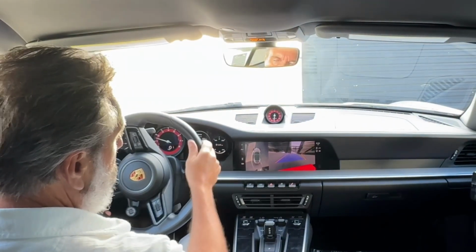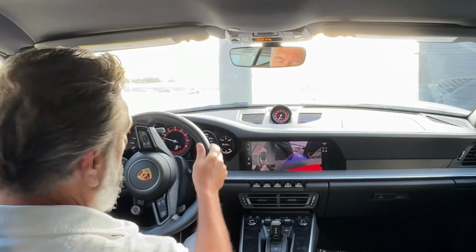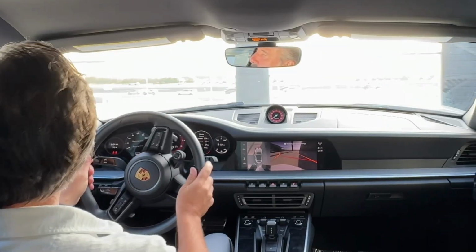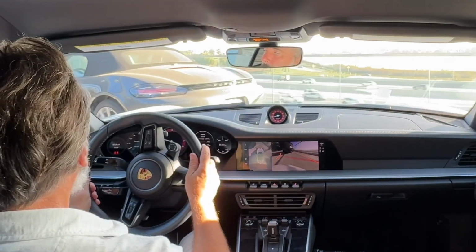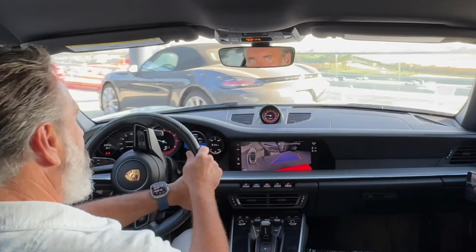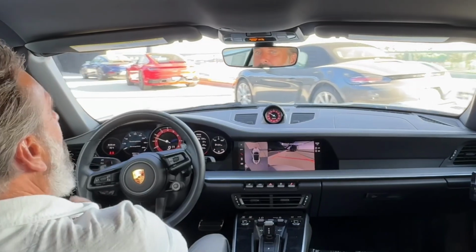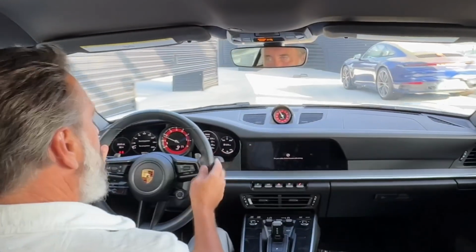I don't notice a difference in the difficulty of steering at this... Oh, maybe a little bit. Yeah, maybe a little bit, when you're having to crank. Yeah, I noticed it. It's the first time I've noticed it because I'm driving the cars back to back, but it definitely is easier to turn.